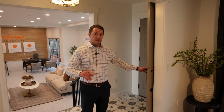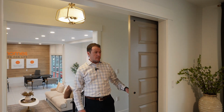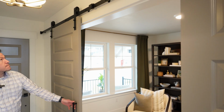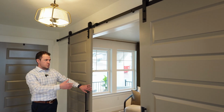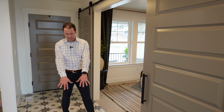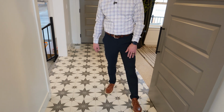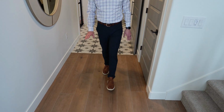We were talking about some options, like can you do barn doors? Yeah, you can. This is one of the options. Let's check out the other side. There we go. Beautiful. Or you can do just your regular bifold doors as well. They've done some new style, some star tiles here. You have a myriad of options as you go through design, so you can make your house as customized as you want.